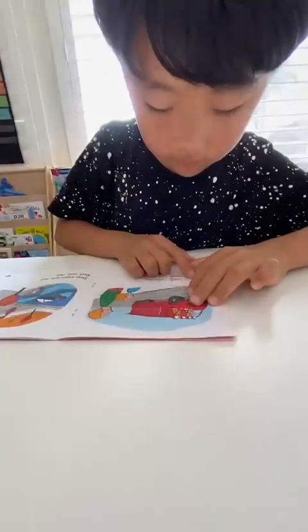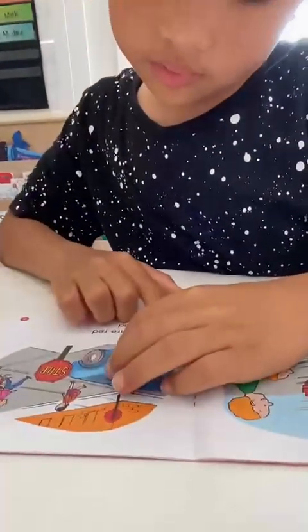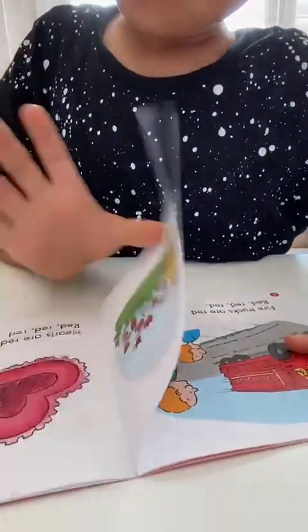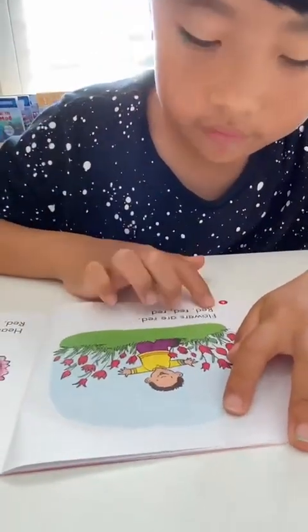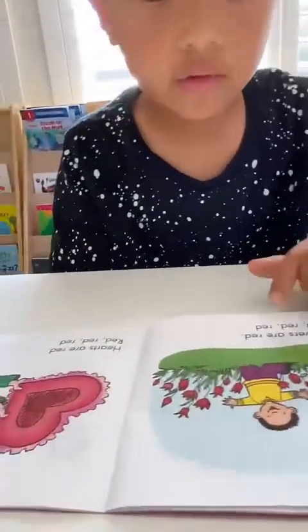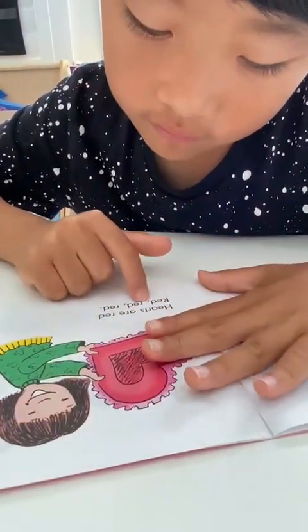Straight. Fire truck are red, red, red. Good. Stop sign are red, red, red, red. Good. Are red, red, red, red. What does it say? Flower. Good. Are red, red, red, red. Okay. Heart. Are red, red, red, red.